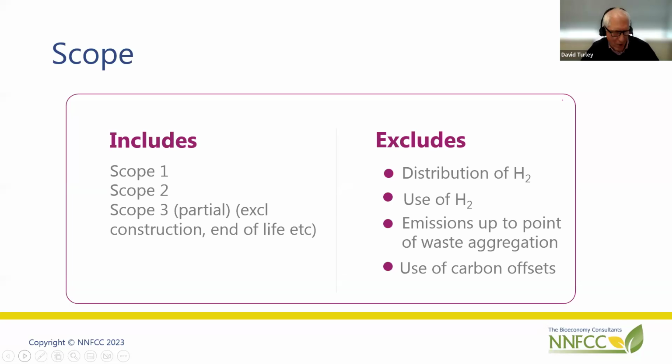In common with most processes, the point at which that waste is aggregated, those wastes are taken as having zero emissions. And of course, we're not using any voluntary carbon offsets within this. This basically means that it's a process that has to stand on its own merit. We're not using any market carbon credit mechanism to offset. So it's a real measurable impact that we get at the end of the day.